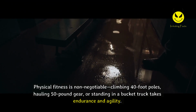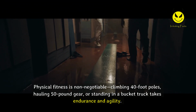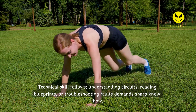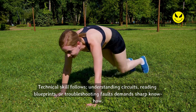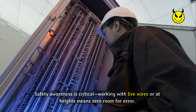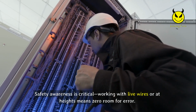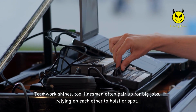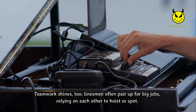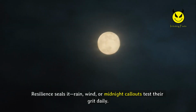Physical fitness is non-negotiable. Climbing 40-foot poles, hauling 50-pound gear, or standing in a bucket truck takes endurance and agility. Technical skill follows. Understanding circuits, reading blueprints, or troubleshooting faults demands sharp know-how. Safety awareness is critical. Working with live wires or at heights means zero room for error. Teamwork shines, too. Linesmen often pair up for big jobs, relying on each other to hoist or spot. Resilience seals it. Rain, wind, or midnight callouts test their grit daily.